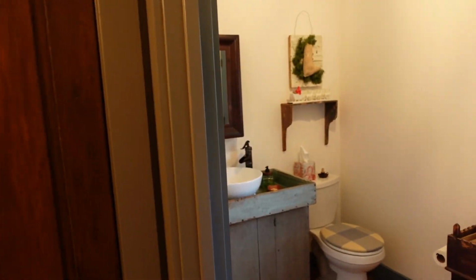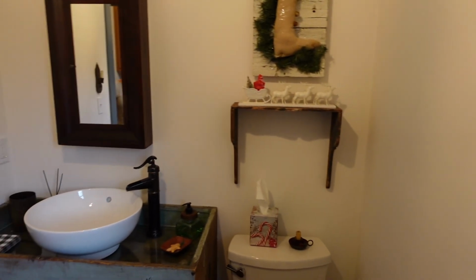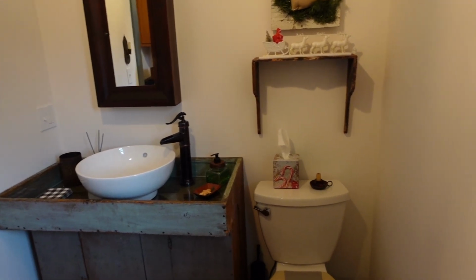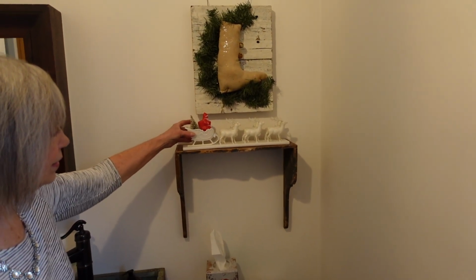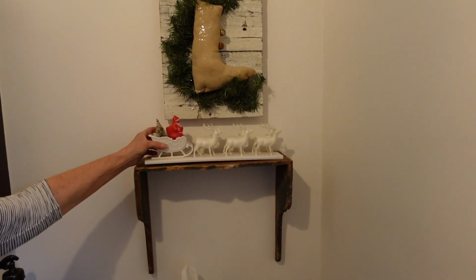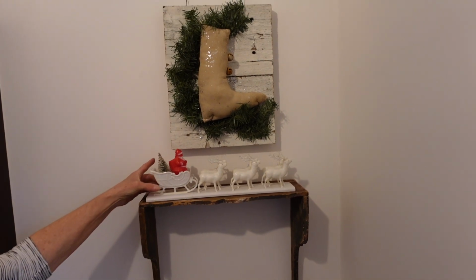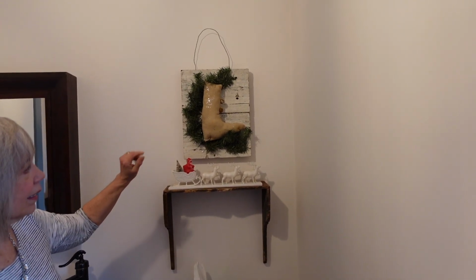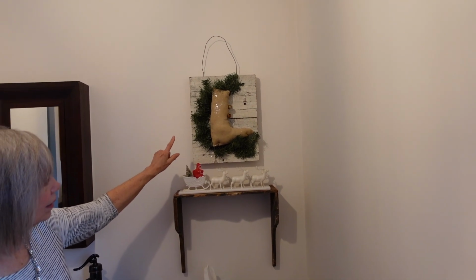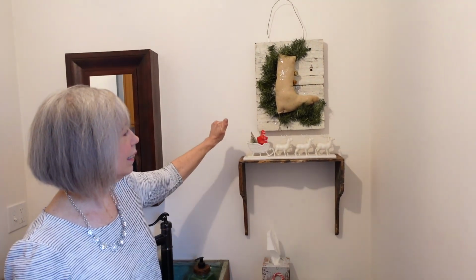And now we go into the bathroom. We have a little touch in here too. We've got another vintage, probably from the 50s, plastic Santa and reindeer, and this fits perfectly here every year. I think I got it last year from Laney. And a bottle brush wreath.